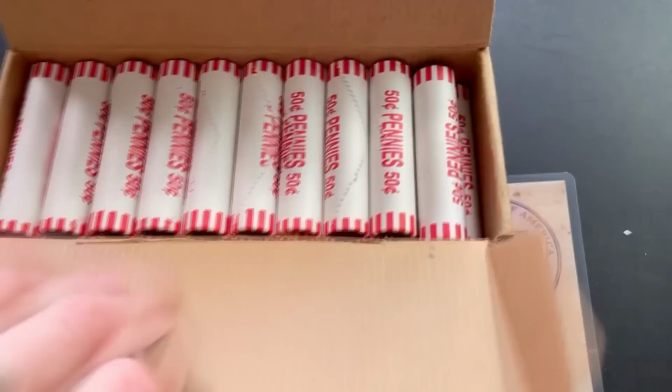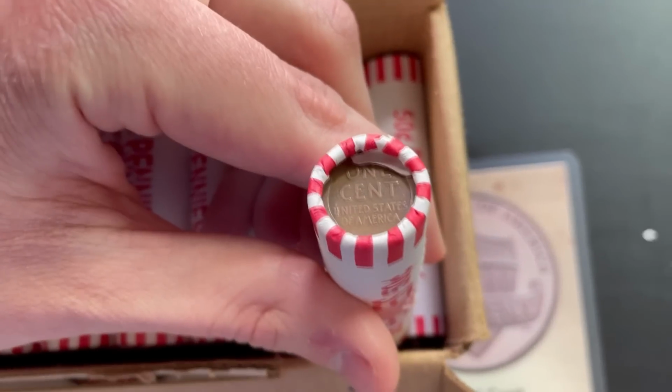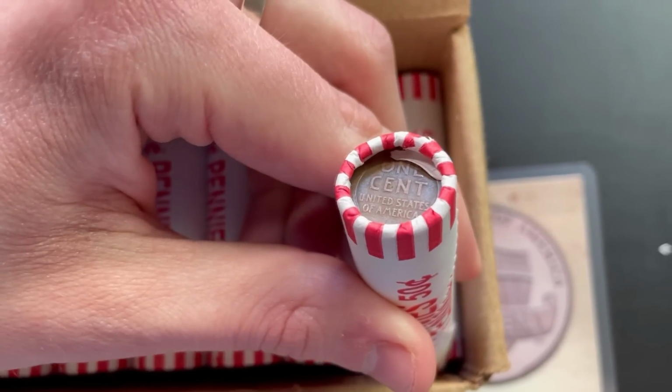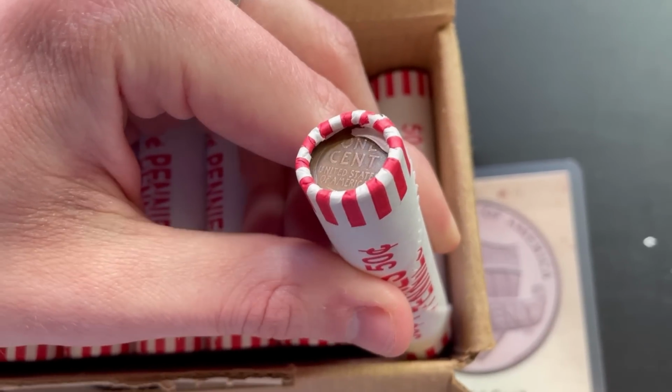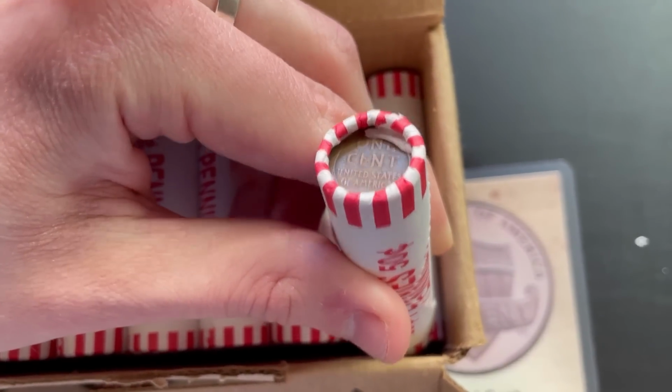or if we take a look at our $25 box of pennies for today's hunt, take a look at this, guys. I think we might actually have a chance at getting that one in this roll right here. Look at how slick those wheat ears are. I'm thinking this is definitely either a 1910s or a 1920s wheat penny, and that is a good indication for the box that we already have one on the end.